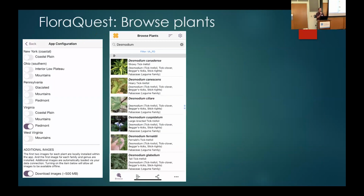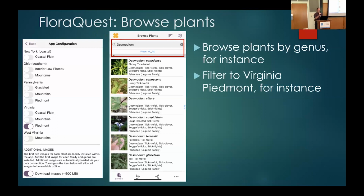So in browsing plants, here we can browse by genus, for example. Here, somebody's searched for Desmodium, and we're filtered to the Virginia Piedmont. And there's a little blue text string there that says Virginia Piedmont to let you know you're only seeing Desmodium in this area. So if you're looking for something that's not in Virginia, you won't find it. And you can click that and change it if you're looking for something that's not listed. So this gives us a very manageable list of species instead of everything that could occur in the Flora region.